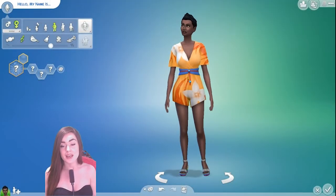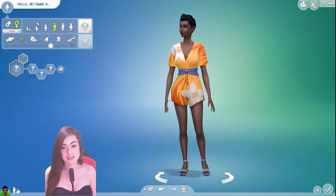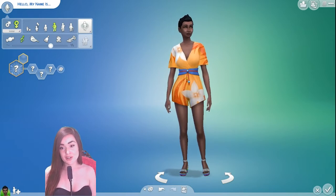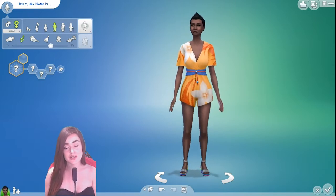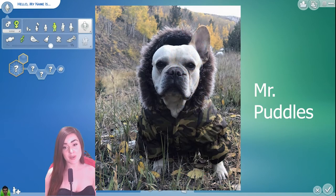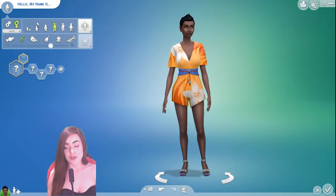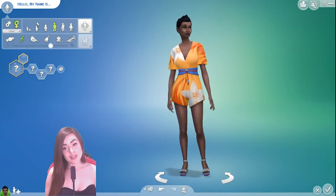My name is Denae. Today I am doing a create-a-sim challenge that I've always wanted to do ever since I've seen Carmen King and Lauren Zeeside do this challenge. It is my dog create-a-sim challenge. I have two dogs, so they're collaborating together to make a special sim called Pippi Puddleton. It's a play on their names. I have Mr. Puddles, who's my big boy, and Pippi, who's my little tiny girl. I just got her. She's 10 months old. So we went outside, we played a little game, and let's just roll the clips.